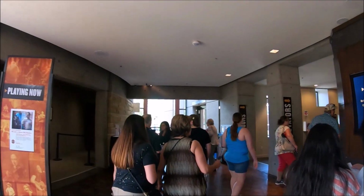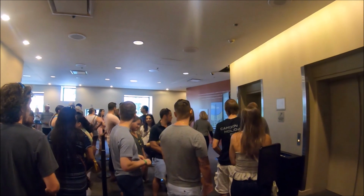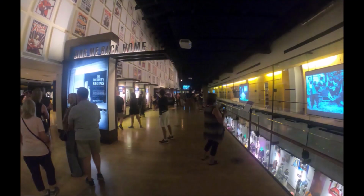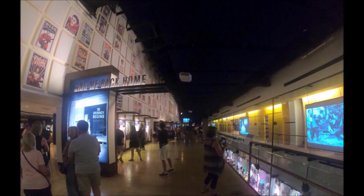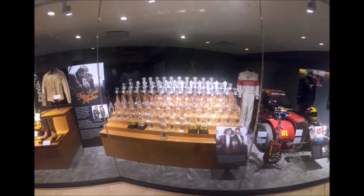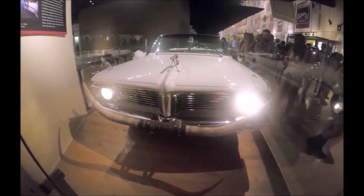Once we got our tickets after a long wait in line, we walked to the elevators and stood in line until it was our turn to get in. We exited on the top floor of the museum and exited the elevators to this huge hallway. There is a reason why the Country Hall of Fame and Museum is referred to as the Smithsonian of country music. This 350,000 square foot complex has state-of-the-art galleries, archival storage, education classrooms, and much more.